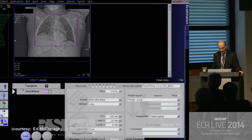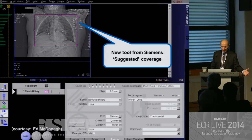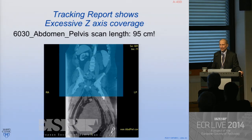Okay. So, in fact, Siemens has this available on their latest software release for their scanner, and it comes up using a suggested box that you do not have to accept. But it's a reminder to the technologist that, okay, you're just interested in the lungs on this particular CT. And so this, I think, is the smart way to go. We're helping achieve quality and patient-specific dose delivery.